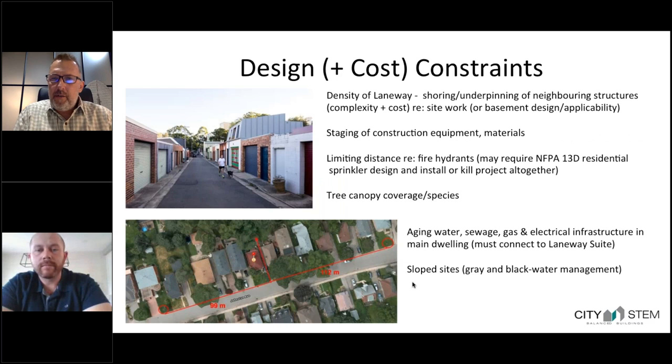Designing cost constraints, these are, again, just some of the highlights. We could probably spend an entire hour just talking about these, because there's certainly a lot of balance that has to happen. We find very often that in certainly some of the older neighborhoods, we have a high density within the laneway. You can see here in this photo to the top left, we have just a lot of garages. The challenge is, of course, if we're shoehorning a build to sort of zero setbacks on either side, which we're allowed to do, what happens to the neighboring properties?